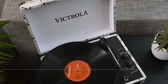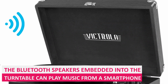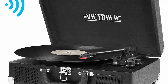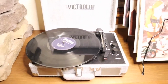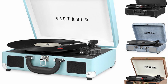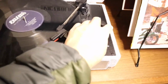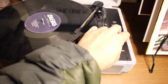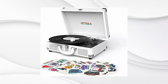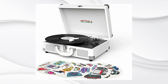It won't run out of connection possibilities. The Bluetooth speakers embedded into the turntable can play music from a smartphone. Use the dual RCA outputs to quickly connect external speakers or the line input for non-Bluetooth devices like a CD player. Connect your headphones to the headphone jack for private listening. It doesn't have a stereo. Set it up quickly and start using it. This cheap record player is perfect for newcomers and vintage fans because of its retro appearance and current conveniences. It contains an input select knob, a power/volume knob, and an auto-stop switch that turns off the record player once the record has stopped playing.